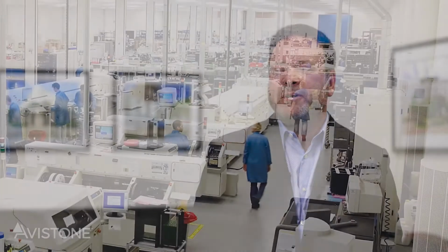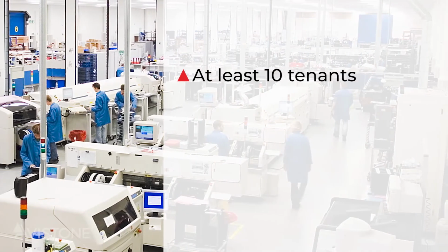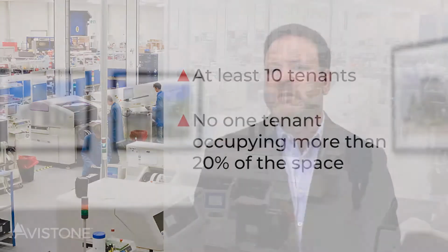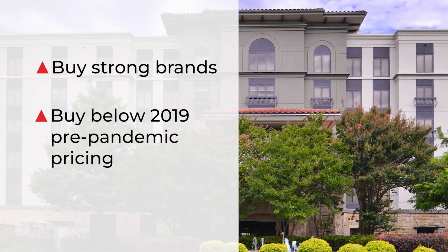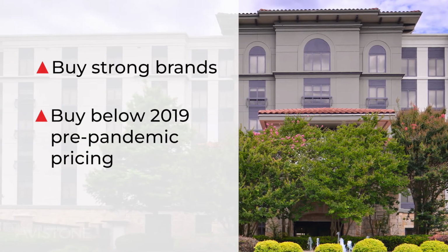Our buy right strategy for flex industrial properties is to buy properties with at least 10 tenants and no tenant occupying more than 20% of the space. This provides excellent diversification in tenancy. Our strategy for hotels is to buy strong brands such as Hilton, Marriott, and Hyatt, and to buy at pricing well below 2019 pre-pandemic pricing.